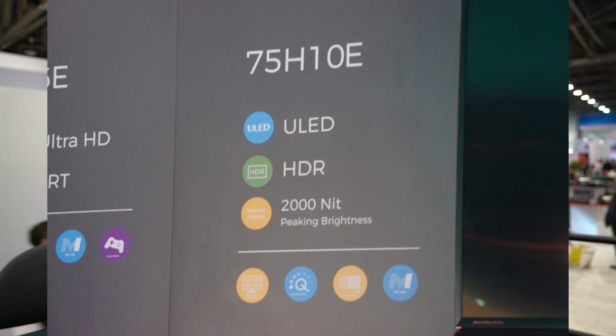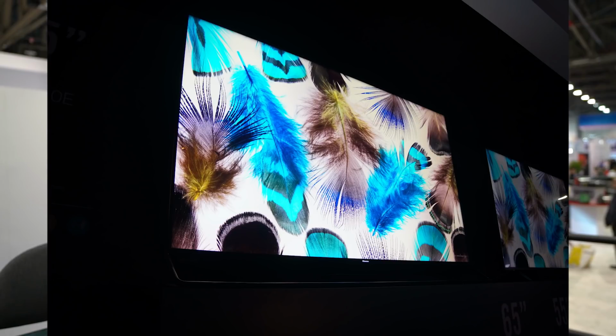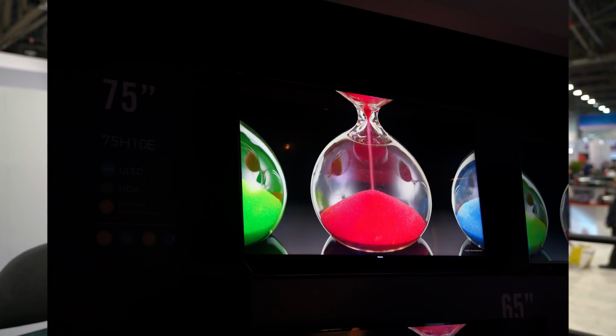Off-axis performance looked terrific. It had a great way of minimizing blooming or other artifacts like that. The punch, though, of having that dark black level with that peak brightness made color just, of all the displays they showed off, that's the one that grabs your eye.